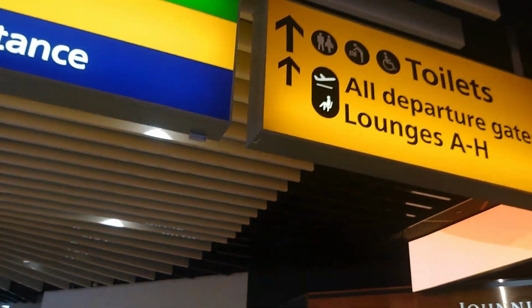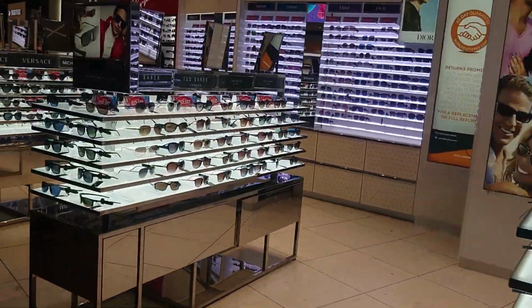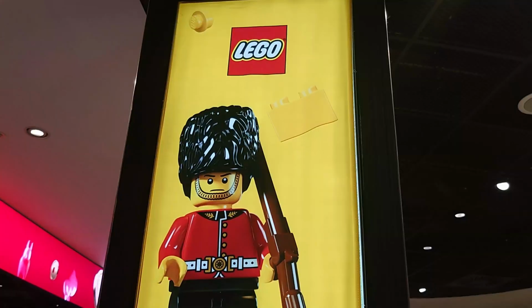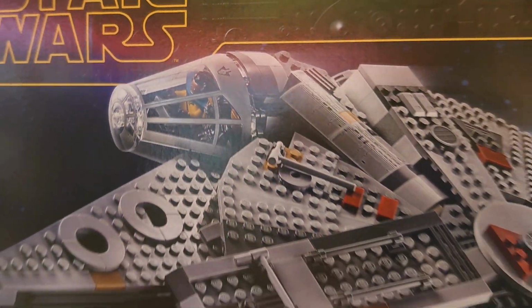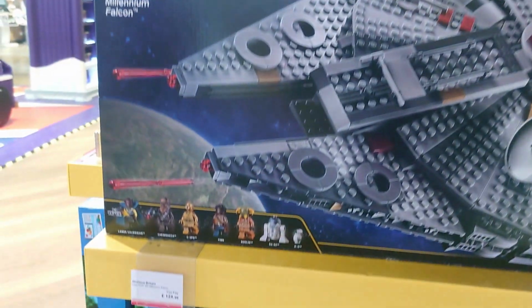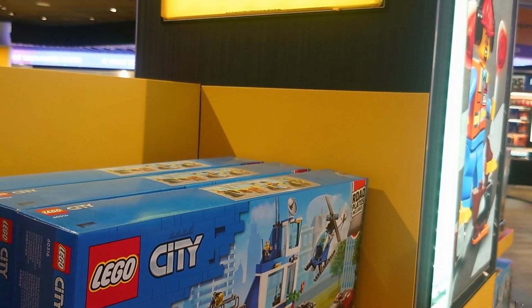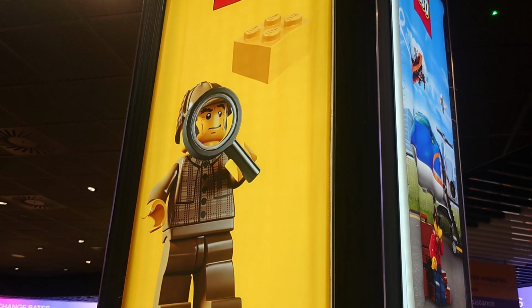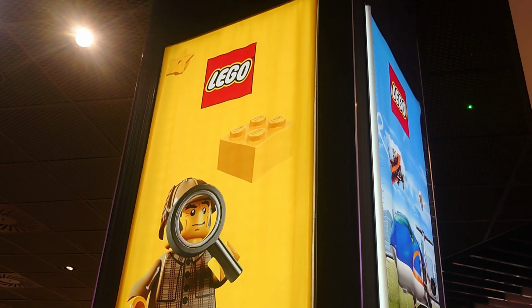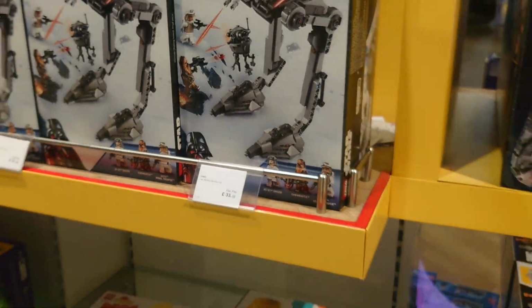They did not actually have a Lego store here though, which is a little bit of a shame, because they do have one at Stansted and they also have one at Gatwick, but at London Heathrow at the moment they don't. They just have this. So we will have a small look around some of the Lego sets that are available, and that was £124. Currently, that is in a sale for 109, I think.